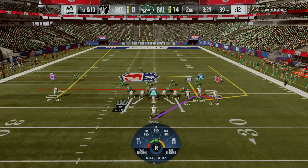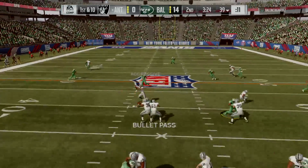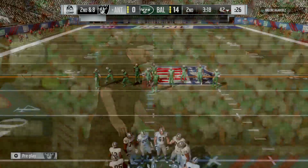So from the 39 now, they'll come up on a 1st and 10. On 1st down, Brady. Cruz has it over the middle. And to the 42-yard line here and brought down there. Give him a couple on the catch.